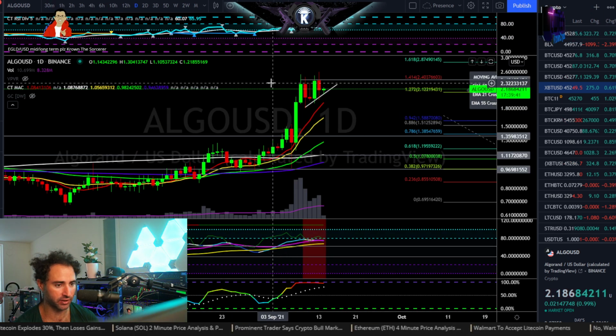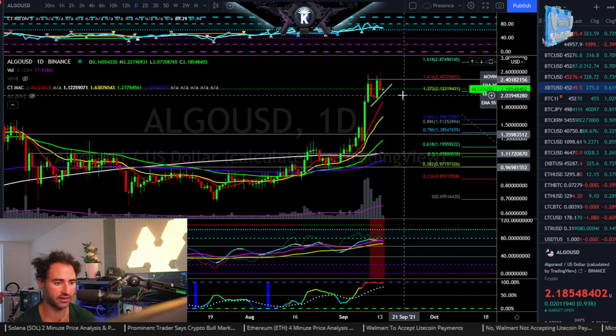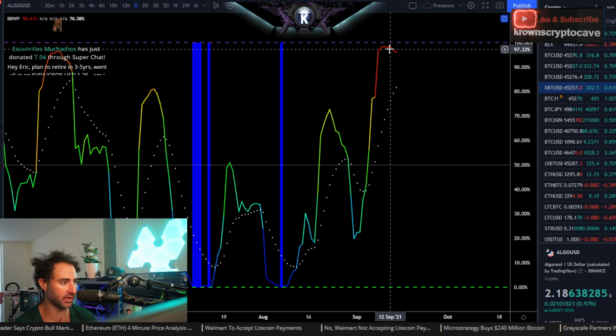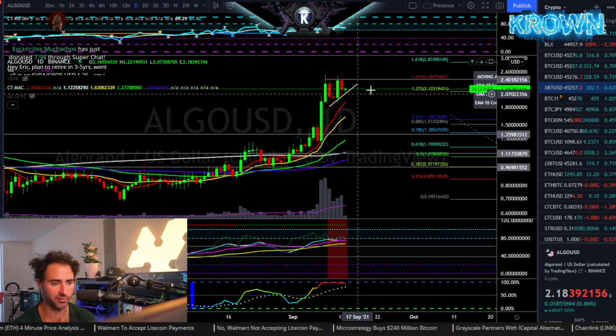Daily, still very, very good. Just consolidating between the 414 and the 272. I typically like that, and that's pretty much what we've been seeing here. Just kind of playing down the BBWP as it did get all the way up to about 98.5 percentile right there. So, consolidation is to be expected after that.